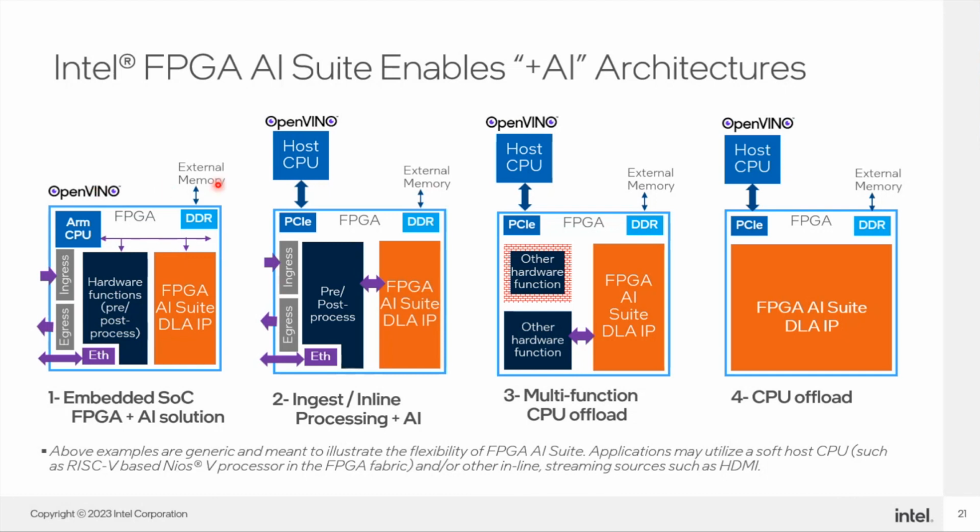And this is a great way to make use of an FPGA. We say plus AI: do the existing things you're doing in an FPGA plus AI as well, right there in that same FPGA. Number two here is very, very similar, but maybe you have an external host that is going to be receiving results of your inference and maybe coordinating and kicking off things, and runs a whole big software solution and the rest of your application on top of there. Okay.